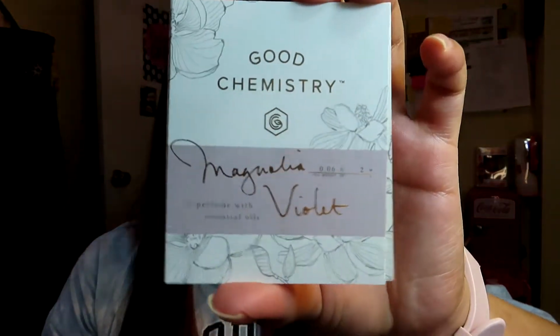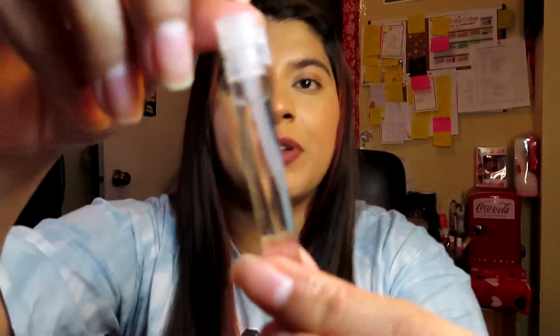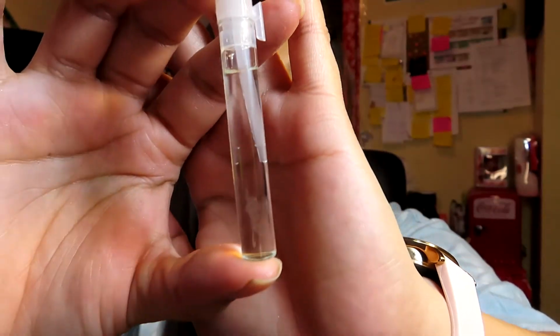And since this is done, I am going to be rolling in another perfume, and this one is the Good Chemistry Magnolia Violet perfume, this little sample right here. I'm not sure where I got this. This is what it looks like inside. This perfume is vegan and cruelty free with essential oils. We're also really happy that it doesn't contain parabens. But anyways, here is the little perfume. I will be marking it right here so you guys can see how much progress I've made. Hopefully I can finish it in a month.